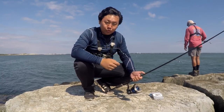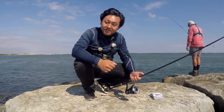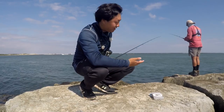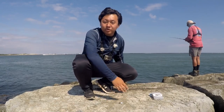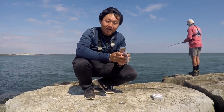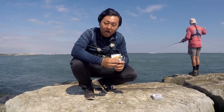Number two, you will get snagged when you do this type of fishing. It happens all the time. I mean, you are putting your line into holes among rock cracks, so expect to get snagged. Every time you do this type of fishing, make sure you have a lot of gear with you. I got packs of Gamakatsu hooks, 1-aught, 2-aught, 3-aught.